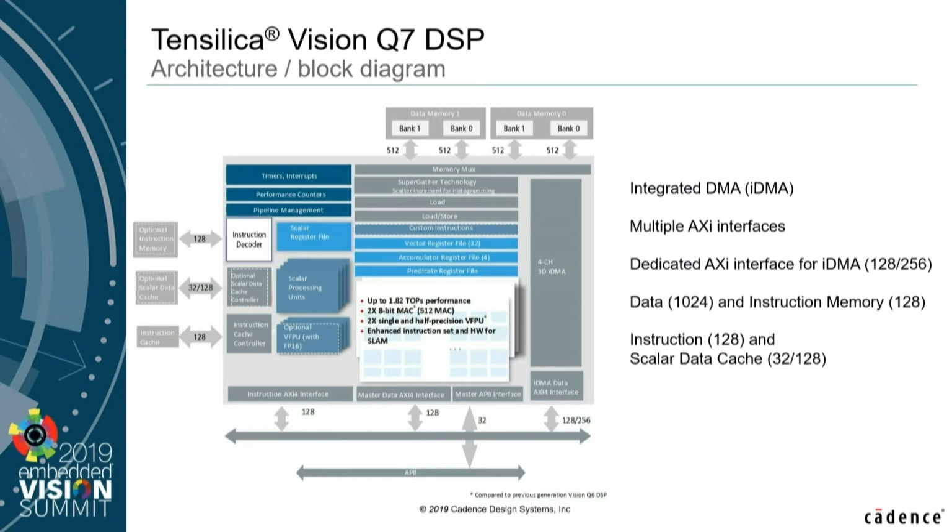So this is a high-level block diagram of the IP that we provide. This IP sits on AXI. It has multiple AXI interfaces. We also have what we call a local memory, or a tightly coupled memory, called data memory. We also have instruction memory and instruction cache, and then an optional scalar data cache.